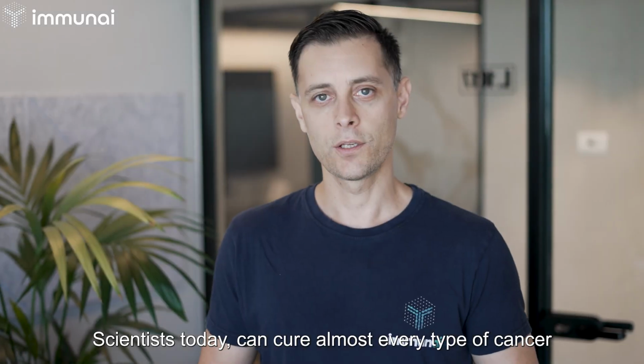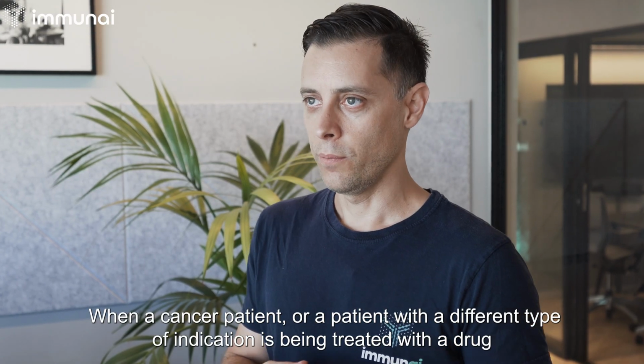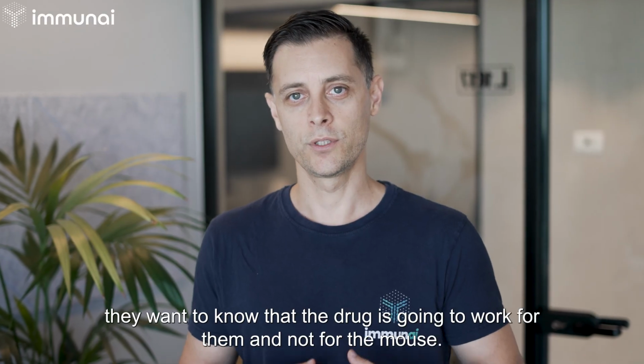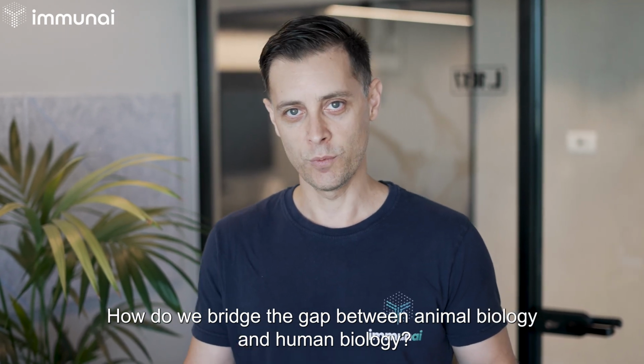Scientists today can cure almost every type of cancer, but still mostly in mice. When a cancer patient, or a patient with a different indication, is being treated with a drug, they want to know that the drug is going to work for them and not for the mouse.